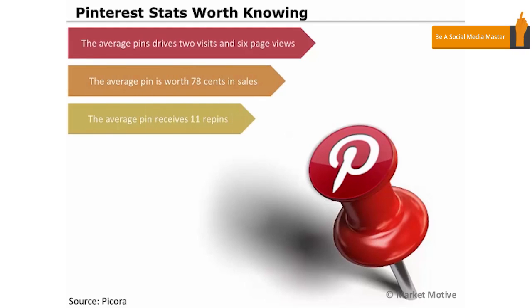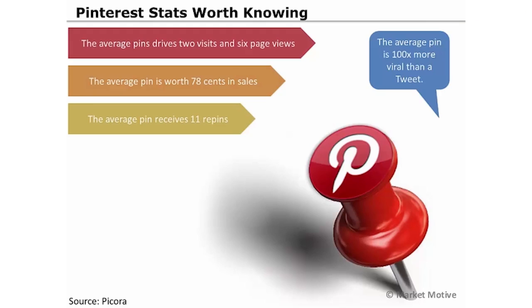Now, when we look at this in terms of virality, we see that the average pin also receives 11 repins. If you're a big Twitter user, you're familiar with the idea of retweets. So to give you a little perspective on that, that makes the average pin roughly 100 times more viral than the average tweet, which receives, what, about 0.1% repins or 0.01% repins. So again, when we look at the potential for things to spread and move around at a faster pace, Pinterest has a lot of potential.